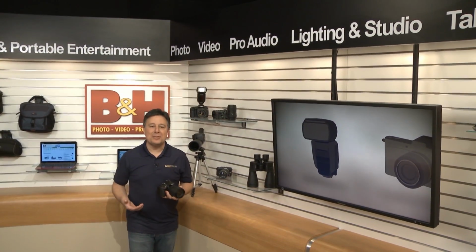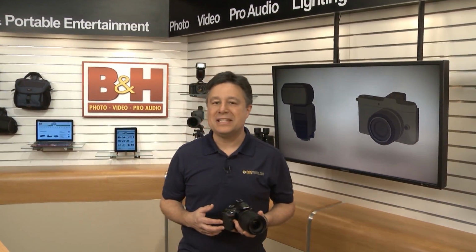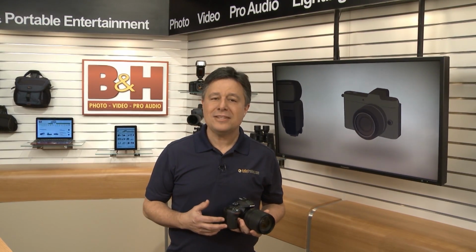The Nikon D5300 is a mid-level enthusiast DSLR that takes the place of the D5200. In lots of ways, it's like its predecessor, but in some really important ways, it breaks new ground.